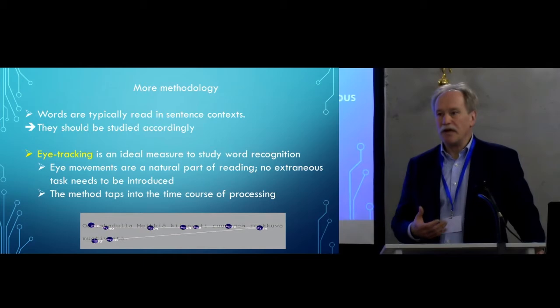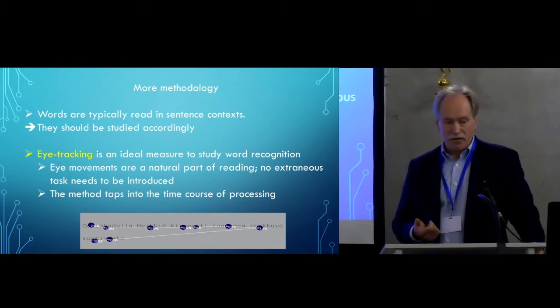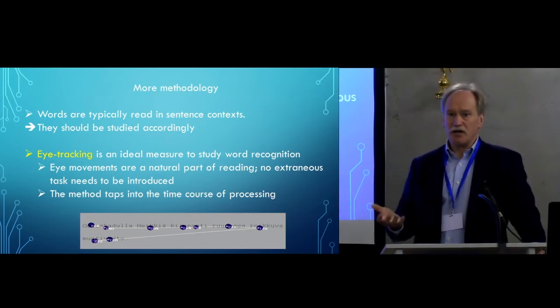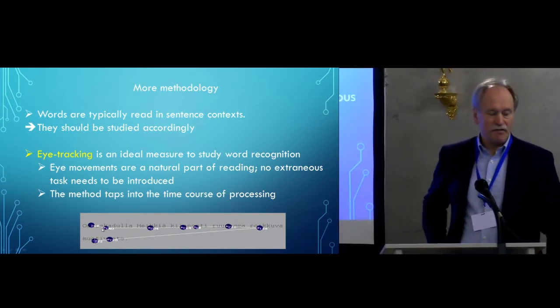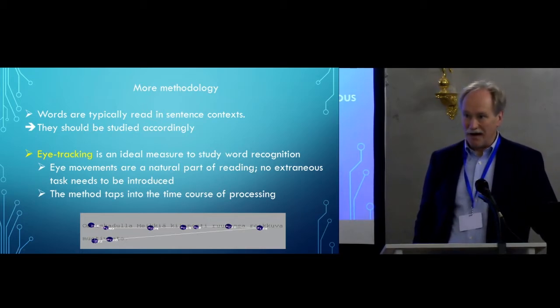So they are naive to the exact purpose of our study. And we have used eye tracking as our primary method. That is an ideal measure to study word recognition for many reasons. First of all, when you read, you naturally move your eyes through the text, as you see in this picture here. Maybe many of you have seen eye movement recordings, but I'll just walk you through so that you understand what type of data we deal with.